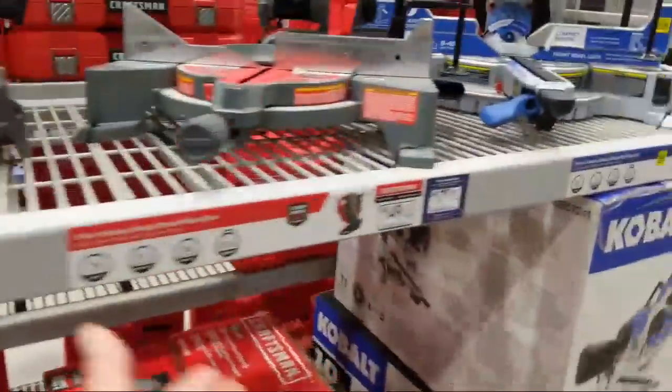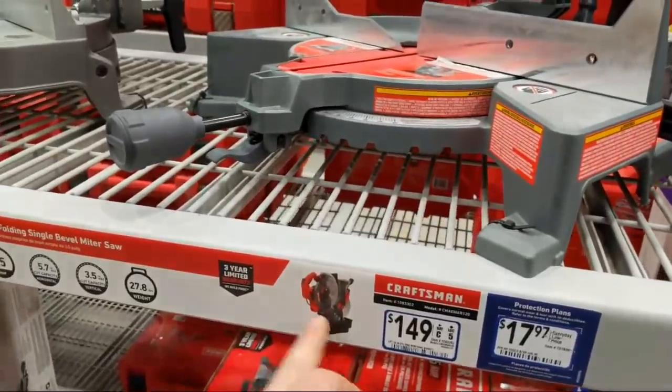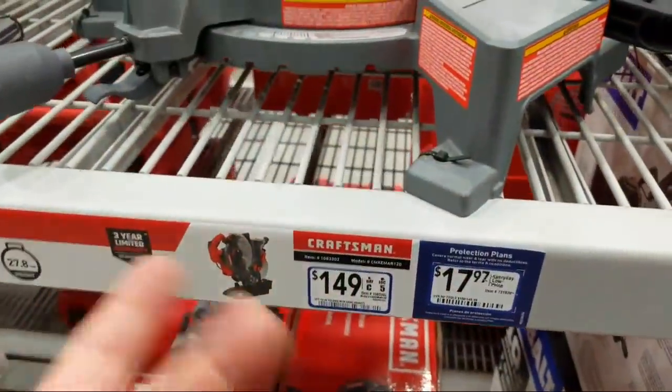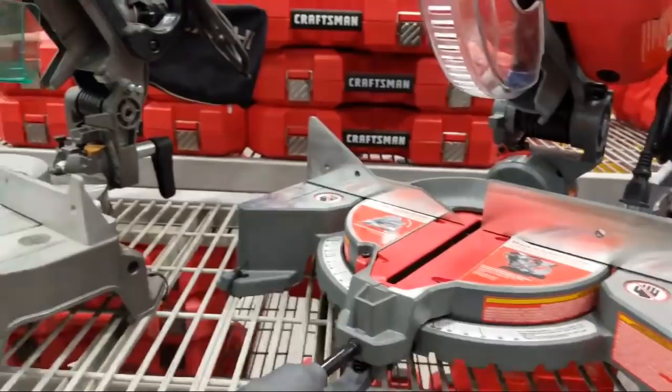This is the thing. This saw, the 10-inch slider or single bevel, this is like the origami of miter saws. I just don't get it. This was branded Porter Cable. Now they changed it to red. Now it's Craftsman. I don't get it. Lowe's got Kohler toilets, regular $249 for $75.